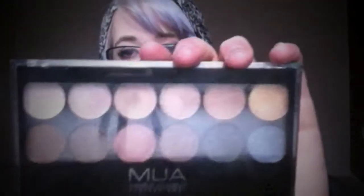And finally from MUA, this makes me so happy. It was in a sale. It was £5, and it's the MUA Undressed palette. I've been looking for this ever since I first heard about MUA, because I've heard that it is basically the poor student's dupe for the Naked Palette, and I lust after and have dreams about the Naked Palette. So as soon as I saw this for £5, I was like, buy it now.